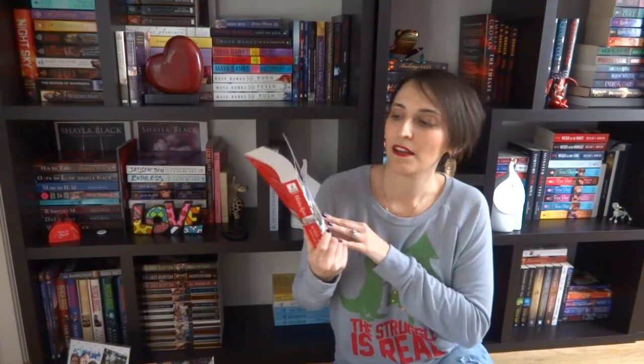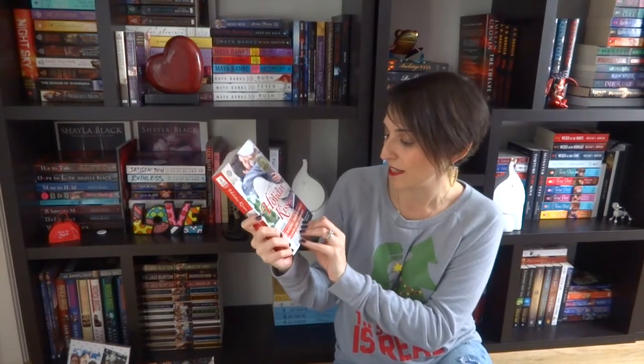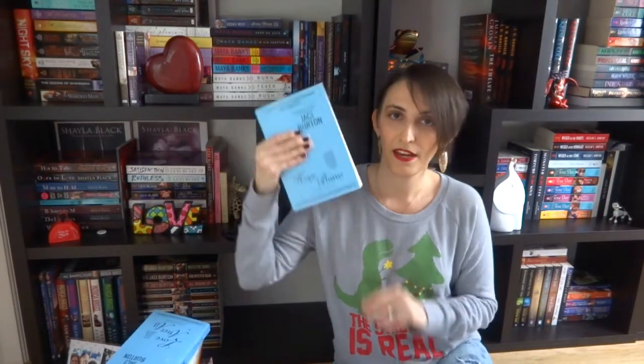I have Mistletoe Games and Rules of Contact. Now this is not an advanced reader copy. This is an anthology, a Christmas anthology, Holiday Kisses with Shannon Stacy, Helen K. Diamond, and Allison Kent. I have my advanced reader copy of Naughtier and Wilder, Don't Let Go, Make Me Stay, Love After All, and Hope Burns. So that's it for down here. We have finished bookshelf number 1.